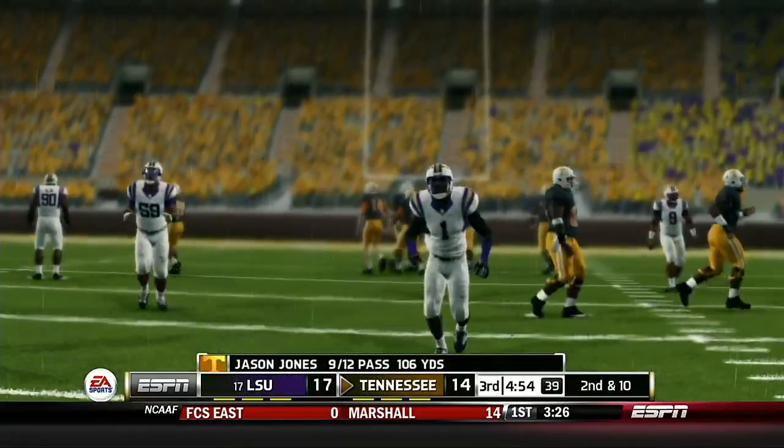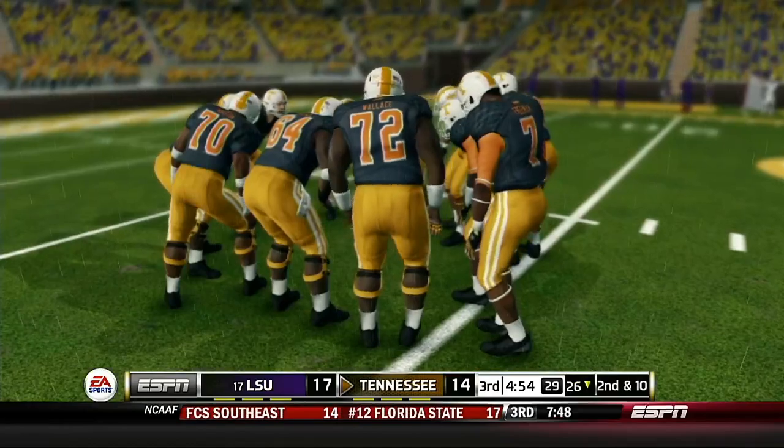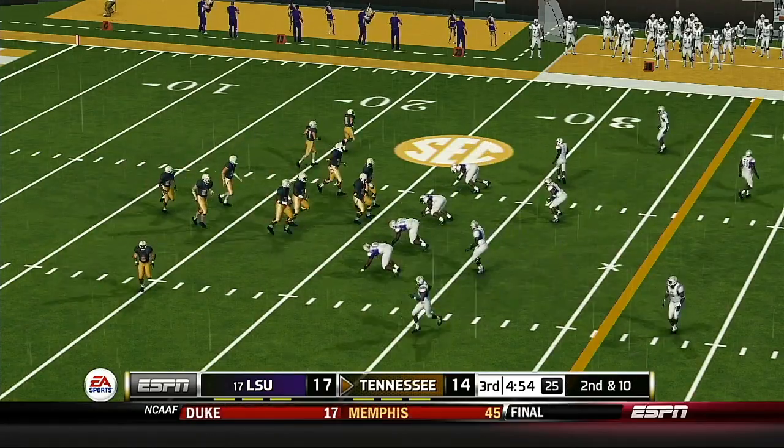Got his receiver, dropped it, incomplete. From their own 26-yard line, second down.